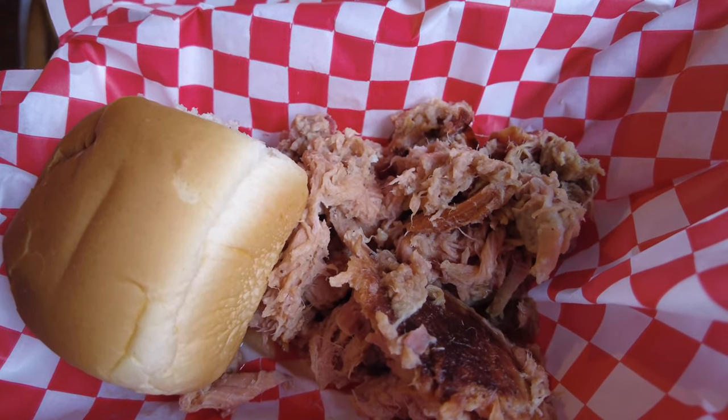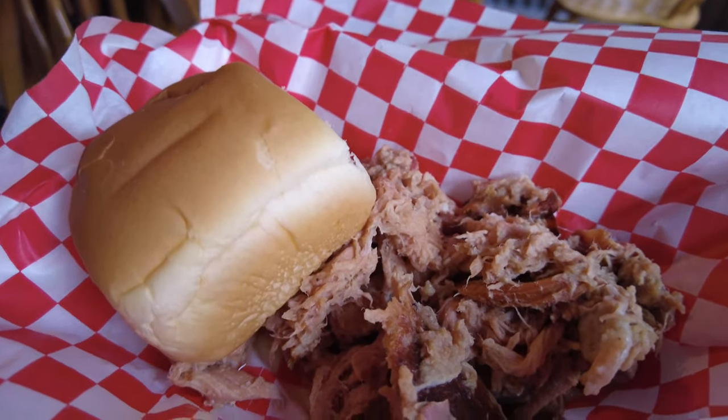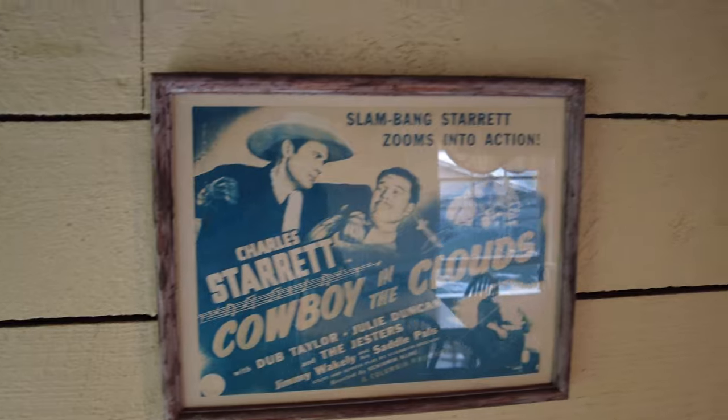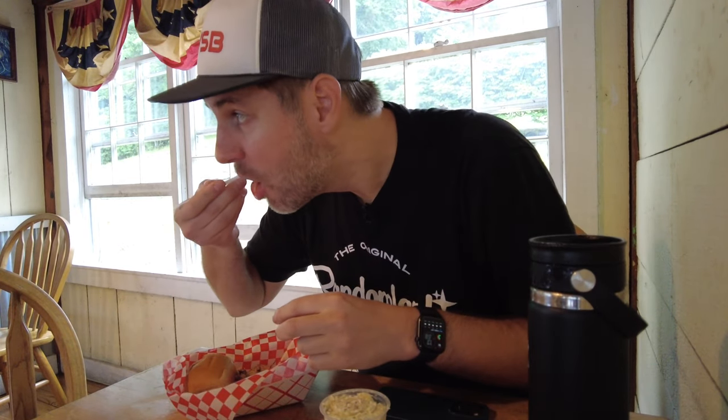And since we're in North Carolina, we had to go with the barbecue plate. So we got pork barbecue, a roll, and some potato salad. Well, that was pretty cool eating up in the Remember When dining room here at the Feed and Seed. We had a delicious pork barbecue. It was nice and juicy. We had some really good barbecue sauce to go along with that and the potato salad. So recommend the Feed and Seed for sure.